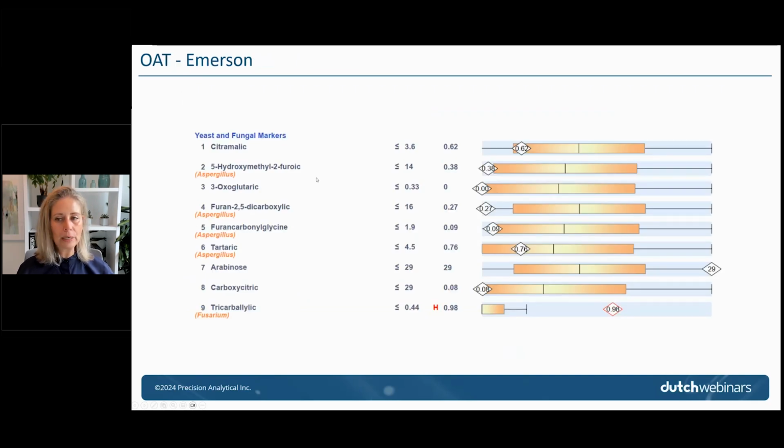This is the OAT organic acid test. Arabinose is the marker for Candida. We see that this is on the cusp of high. But the fact that it was high on the stool test for me is pretty significant because I usually don't see it. So there's fungal overgrowth. But then we also see this tricarballylic acid, and that is an indicator of Fusarium mold overgrowth. So there's not just Candida, but there's additional fungal overgrowth that we need to deal with.